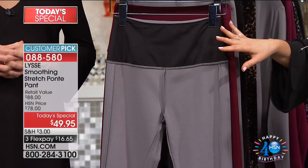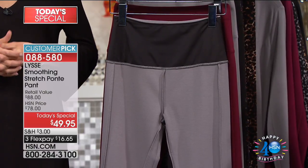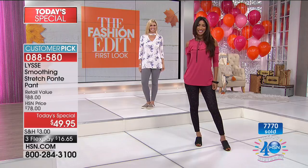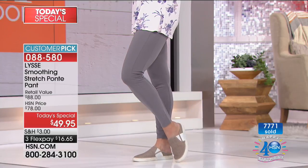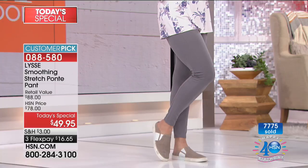Let's talk about what makes these different, and then we'll do color. 088580 is your one day price, best value of the day, Nicole. So this style is one of our best of LYSSE hit styles. We started as a leggings brand. This is our Ponte pant. This is our perfect joining of all of the things that we know how to do really well.